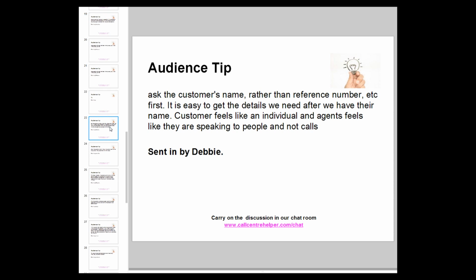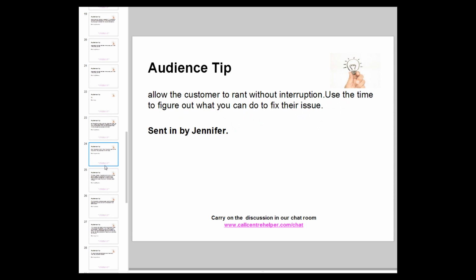Ask the customer's name rather than the reference number first. It's very easy to get the details we need after we have their name. The customer feels like an individual, and agents feel that it's talking to people rather than calls. I think there's always a bit of a danger of that if we're asking for numbers first. So, yeah, good one.